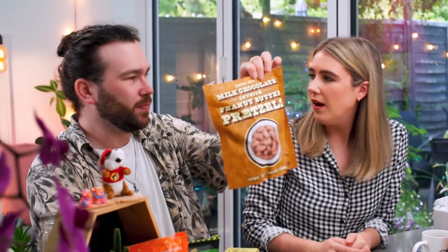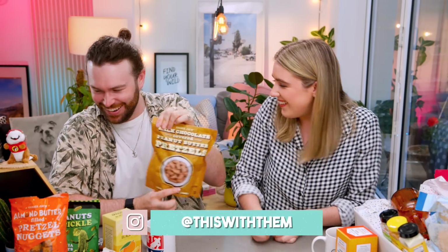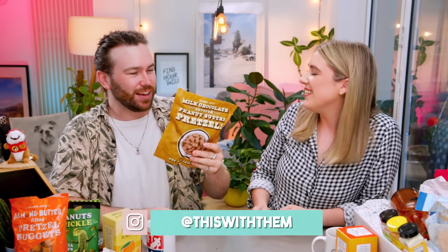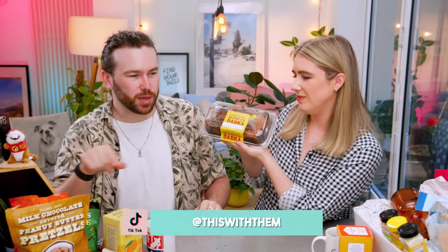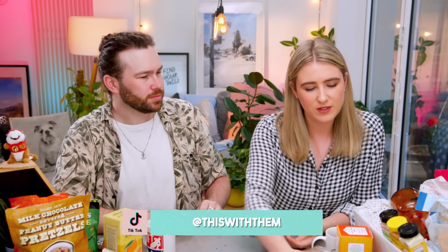Treat of the week. This is tricky. It's been another fantastic box from Trader Joe's, but I think there's one winner. It's these. No, I was reaching out. Really? No, I think it's these. I love these. They're so good, but I do have to say the babka is probably on par with them. And my treat of the week has to be the babka. Yeah, I love this as well, but there was just something about those that I loved. Well, it's nice to have two different ones.